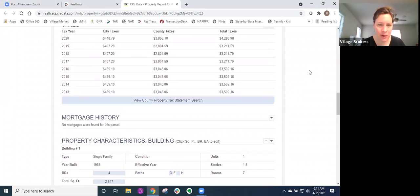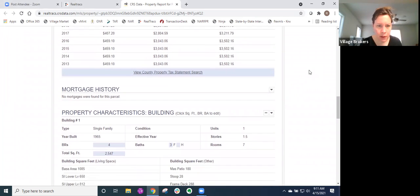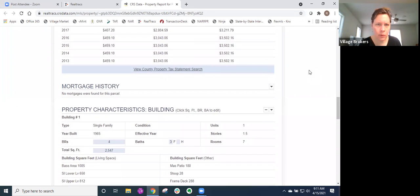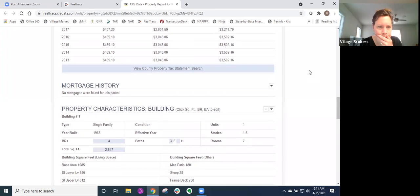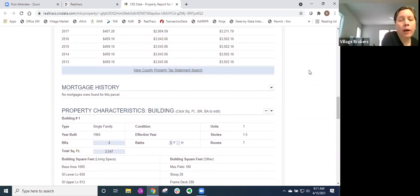So 4 beds, 3 baths, 1.5 stories, 7 rooms. Okay, so what is the half story? What does this look like? Is it a basement? Is it partial? It's a classic mid-century split level.